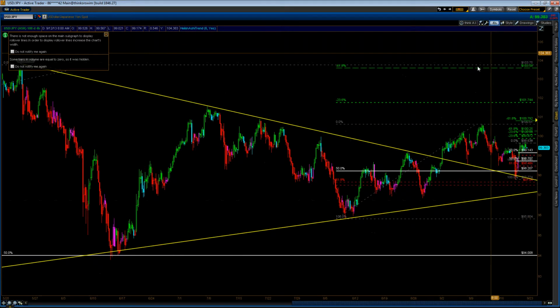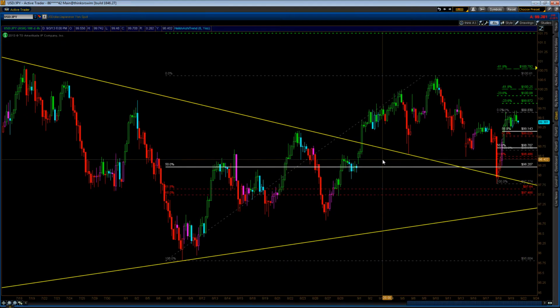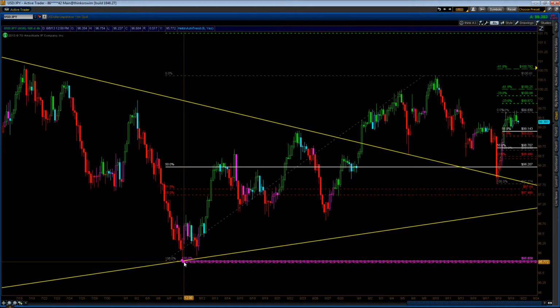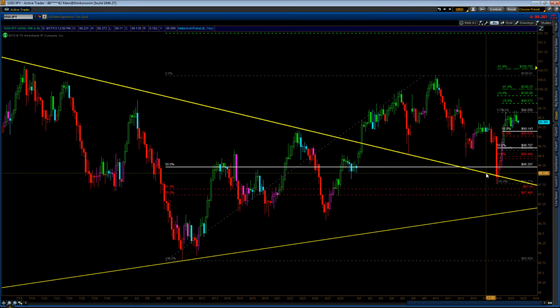Going down to a 4-hour chart, we have broken downward sloping trend lines. We have come back and tested the support level twice now, drawn from our 85.80 anchor to 160 highs. We have traded into the 98.20 support.